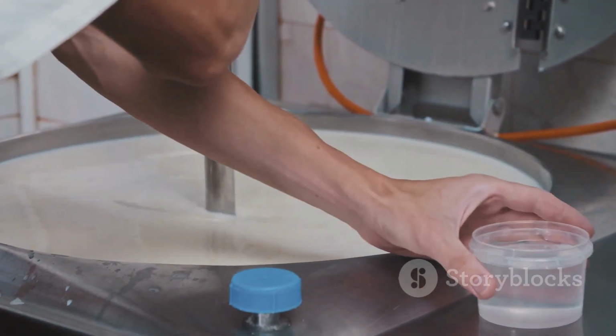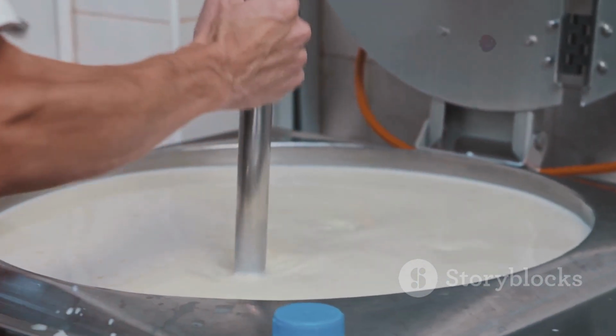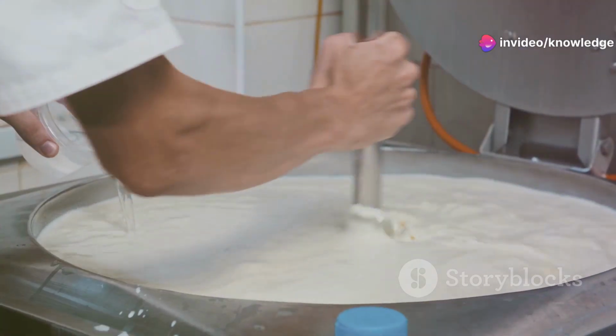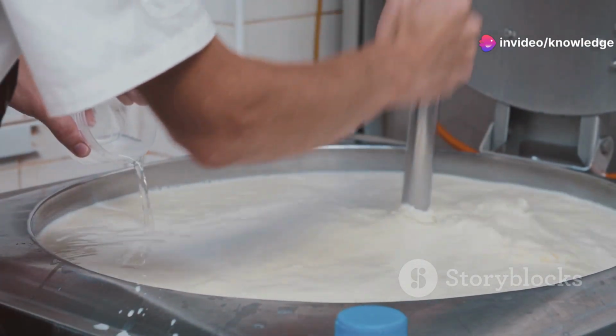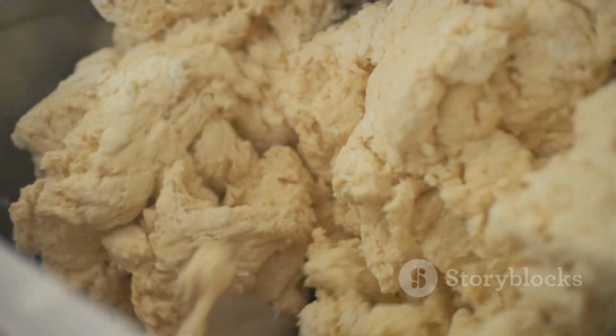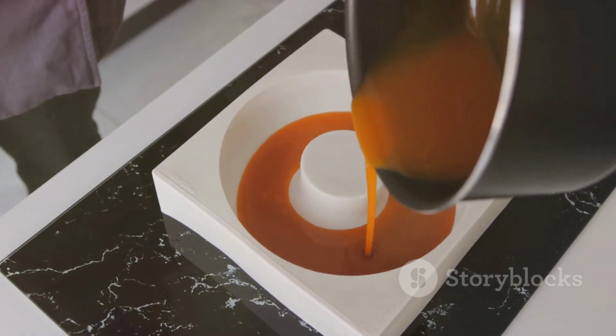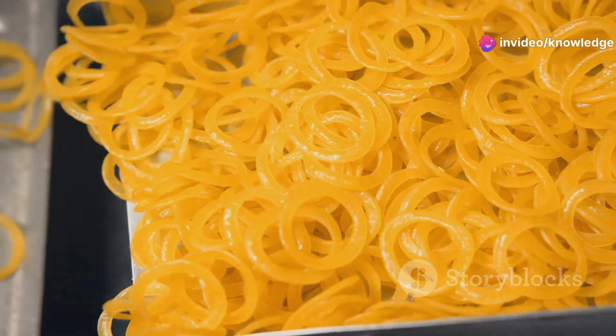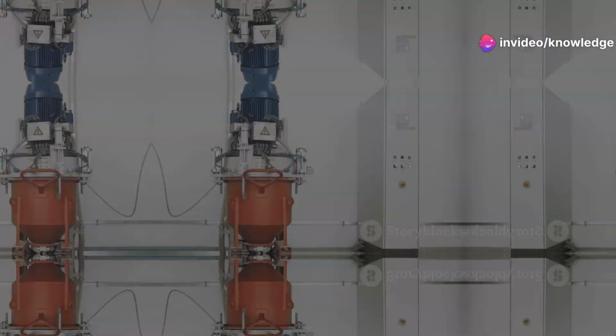Sometimes corn oil, emulsifiers, or a touch of salt are added for stability and flavor. Temperature and humidity are tightly controlled. The result is a thick, dough-like batter, perfect for the next step. This batter holds the potential for crunchiness or puffiness. It's now pumped toward the heart of the process, the extruder. The real magic is about to begin. Let's see how the Cheeto gets its shape.